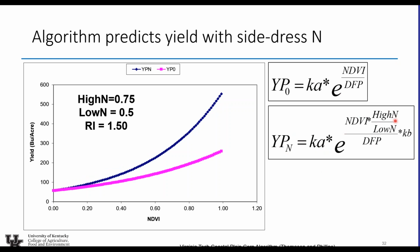But that yield with nitrogen is the response index times the NDVI of the current plant you're looking at divided by days from planting. So you're basically saying, how much growth have I had every day up until now when I'm sidedressing at V6? So maybe I'm 30 days into the season. And then I'm saying my response index in this case was 1.5, so I expect a 50% yield increase if I do fertilize.